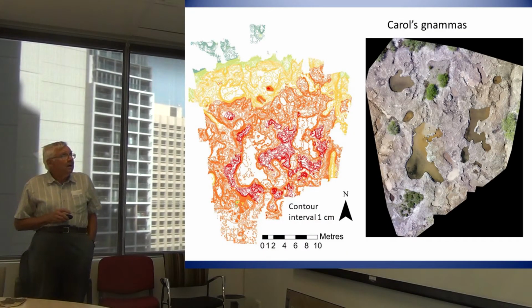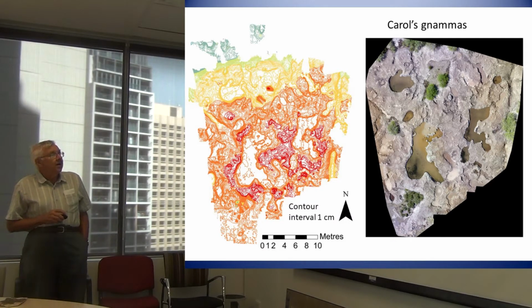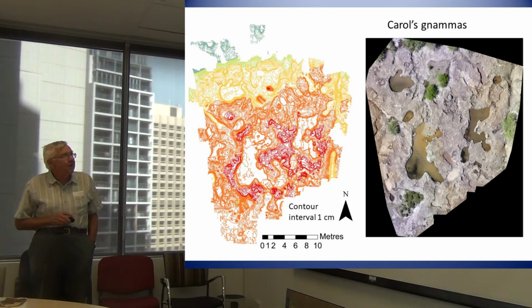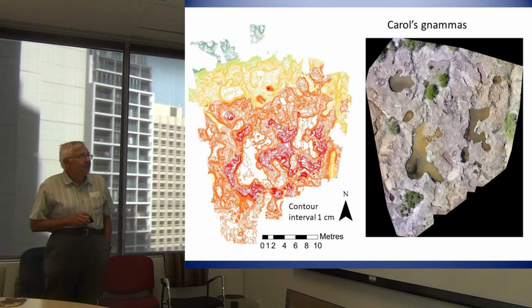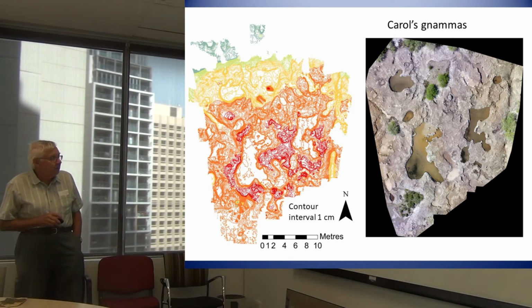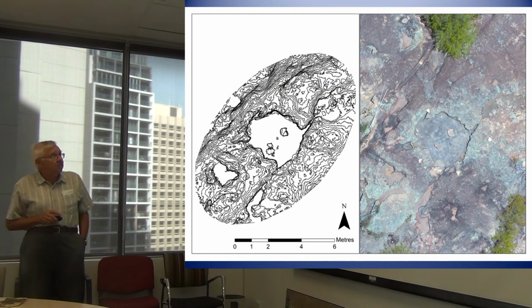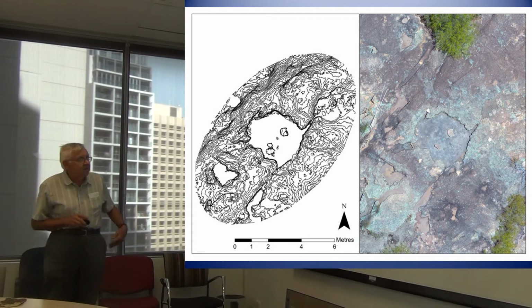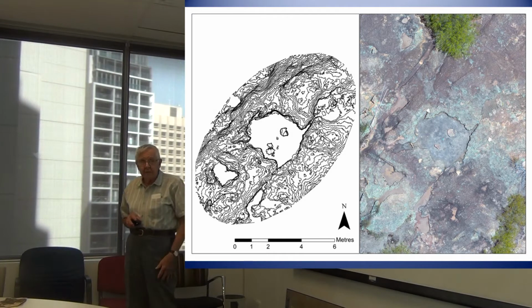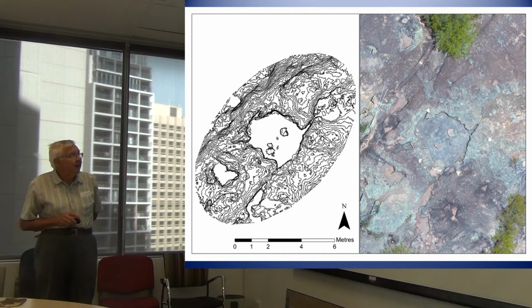Okay, well, as I said, I've got 26 gnammas up there. Some of them are on Carol's place. Carol and her partner out the back of Stanthorpe, and Carol's now become my lieutenant, and as you'll see a picture of her later. And these are Carol's gnammas there, and we've mapped them with a drone at 1 centimetre intervals. It's too busy, we're going to change that to 2. And this is the one we're going to concentrate on. This is Esme's pool, which is a 2 centimetre contour map of it. Esme's pool is a whole 7.5 centimetres deep, which means it's deeper than most of the others, and so we can do a little bit of work on it.